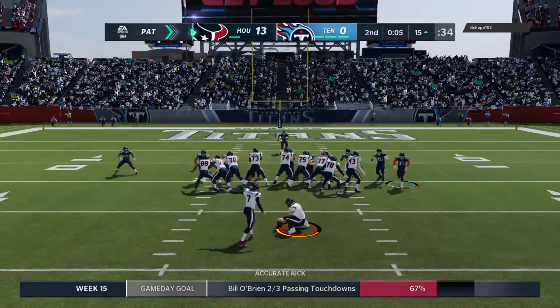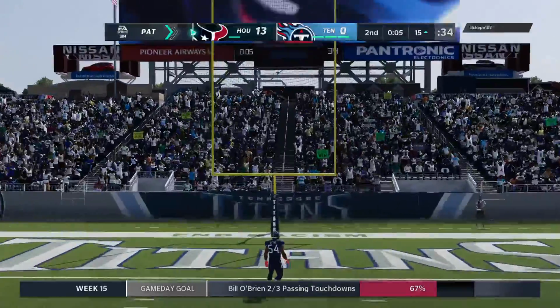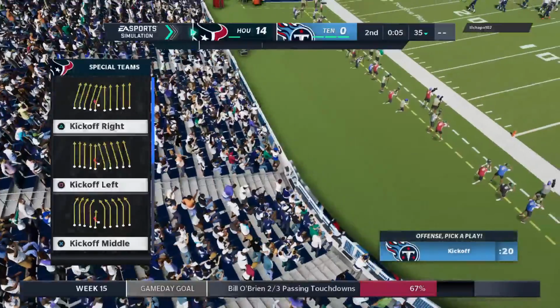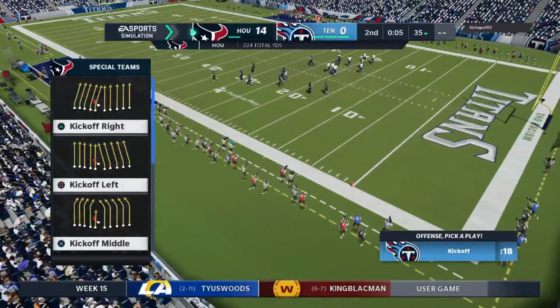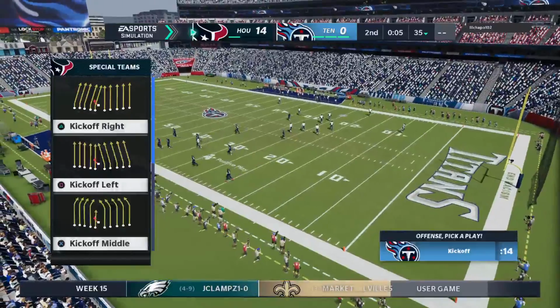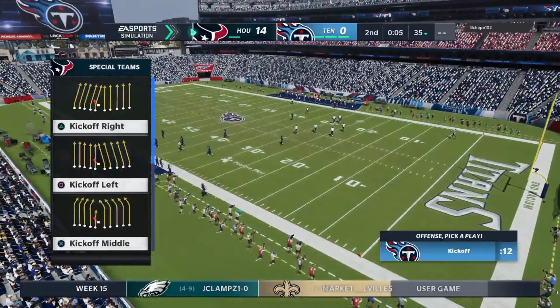That certainly went against the traditional ways of playing football, but who cares? Look at the result. Big touchdown. They went for it on their own side of the 50. So there's conservative, there's aggressive, and there's really aggressive, which is what we just saw there. Tip of the cap to them.